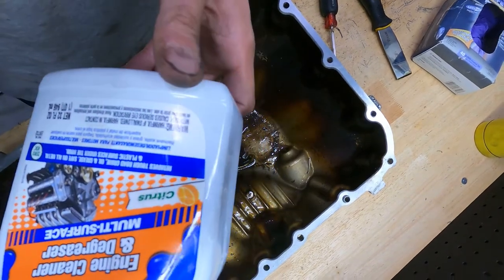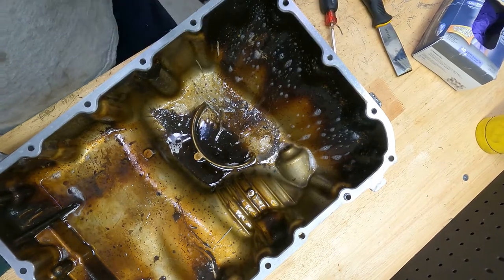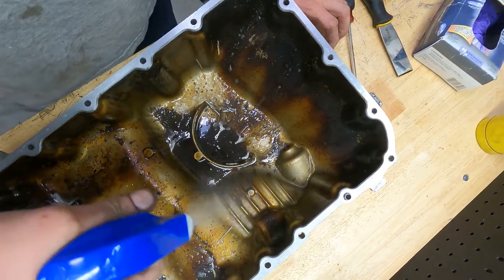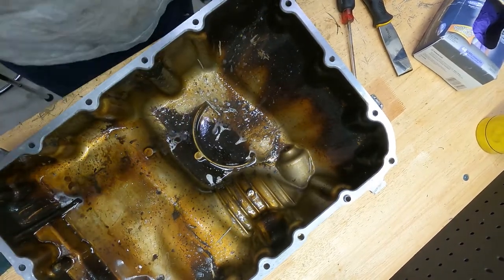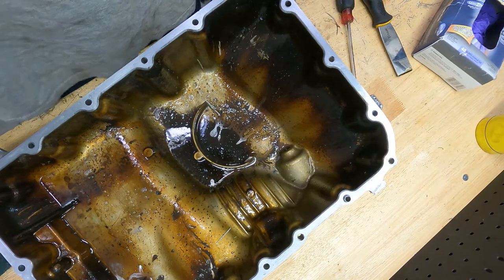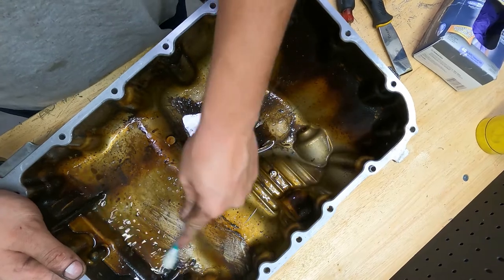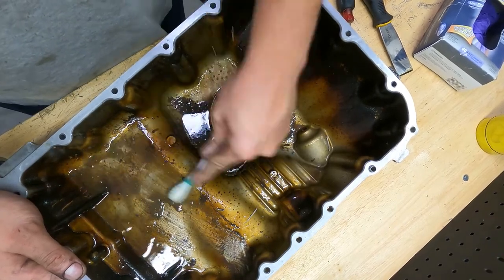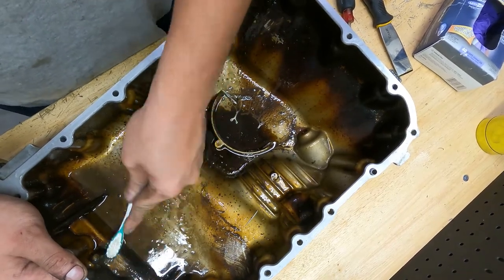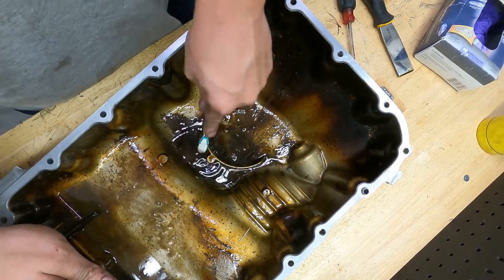This is some engine cleaner and degreaser I have lying around, so I'm just going to spray it in here, and hopefully that will break up some of this. I want to clean this pan up pretty good. It is citrus, and it is very strong. Then I'll take a toothbrush and agitate it a little bit, let it soak, and then we'll clean it accordingly. The biggest area you want to clean is over here, because that's where oil sits, and I've got some aged, caked-up oil.